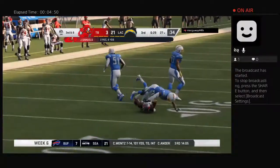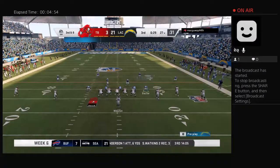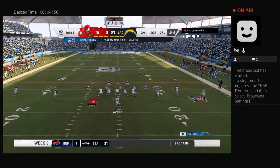Throwing again on 2nd down, but this time it's incomplete. This offense in desperate need of a conversion as they come up on 3rd down.